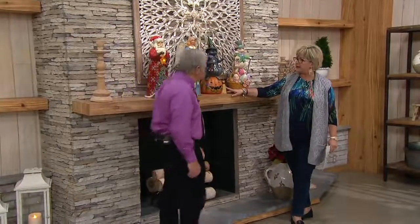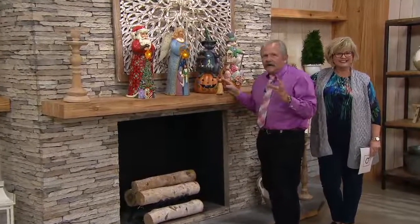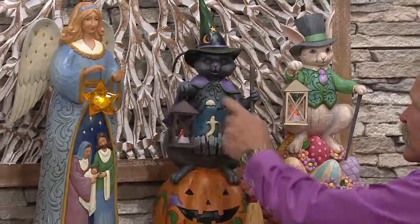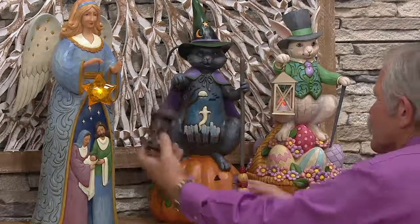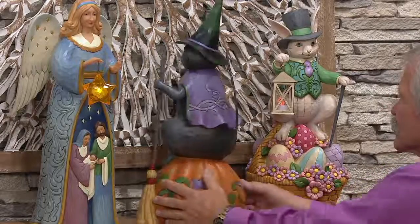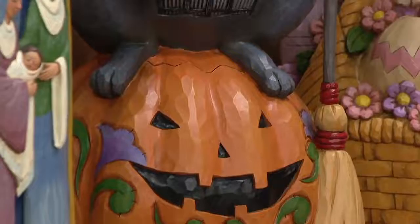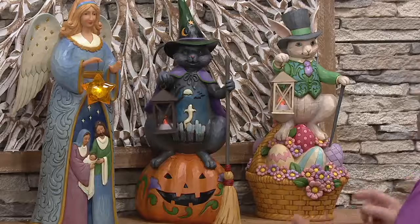Jim, we're going to bring the camera in and tell us about the kitty cat. Okay, this is a sort of whimsical, Halloween-oriented piece. It's got the jack-o'-lantern down here, and then the black cat, with the sort of Halloween scene. And then this, once again, is the lantern, and it works the same way as those stars did, as I showed you a little bit earlier, with the button battery, which comes with it. And he's decorated with designs all the way around in my favorite color, purple. And I love the ghosty and the bats. And of course the dimensions, 20 plus inches tall, really make a dramatic statement for that season.